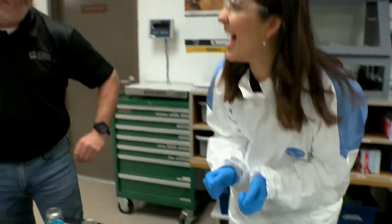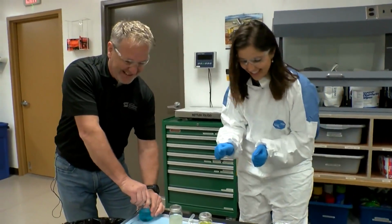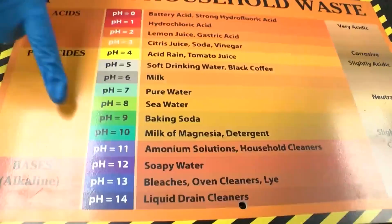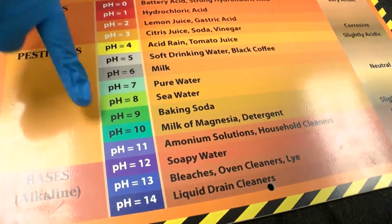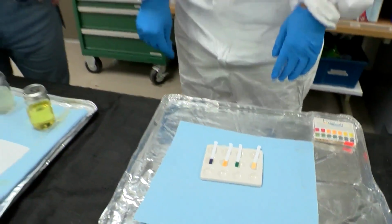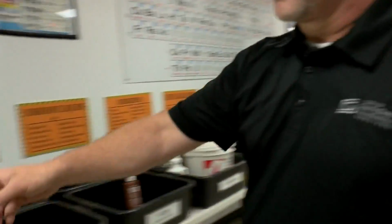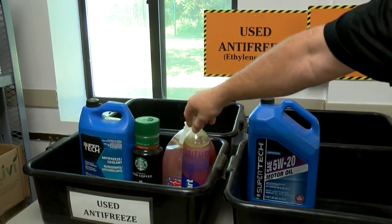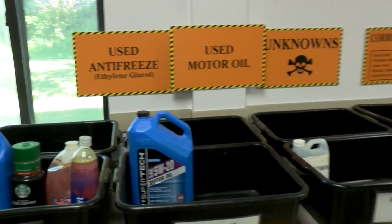Oh, there you go. Can you put too much on here and mess it up? It's like a green would be pesticides? Yes, it is actually a pesticide mixture. Okay, very cool. So you do this test when you don't know what it is to figure out which bin it's going to go to. Correct. 99% of the stuff we know what's coming in. They've told us what it is. So like the antifreeze, they'll write antifreeze.